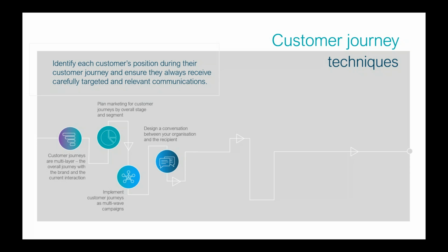And we can design those journeys as a conversation. Try to make sure it's personal, as if it were a conversation between your organization and each of those individuals. And remember that we need to listen to the channels. We need to see what comes back. When we market to an individual, let's listen, see what comes back. Are they engaged? Did they click? Have they commented? Did they share it? Have they ordered from that campaign or bought that product, for example?